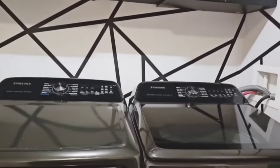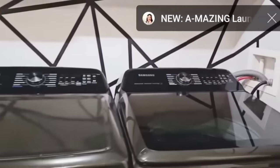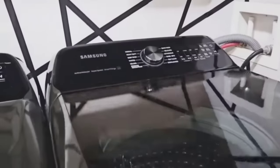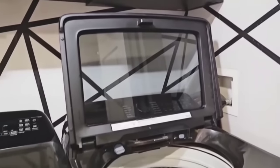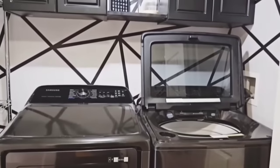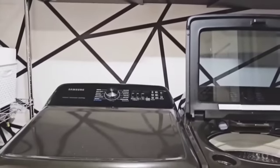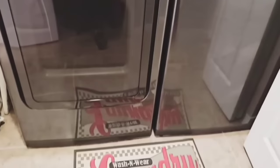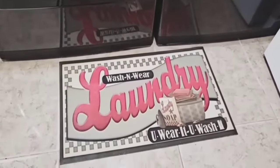Also, you can tell from the before picture I shared that we purchased new washer and dryer units here. In black, we've actually had this set for about a year, and this is what kicked off my black and white in this space. These black stainless steel washer and dryer. And then again, this rug is from Temu.